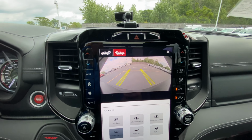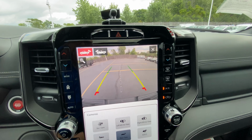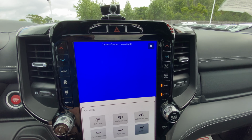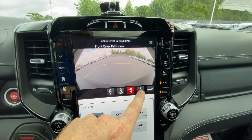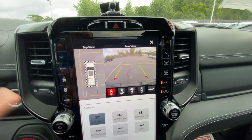It's kind of like when you're in off-road mode on the Raptors. They do this view. We have our rear camera, auxiliary. This is where you would hook up your trailer cam. Now let's go back to surround camera. We can just look at the back, the front with the lane assist, and then that auxiliary camera. So that's all pretty cool.